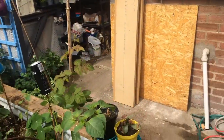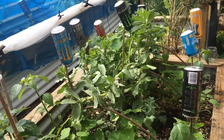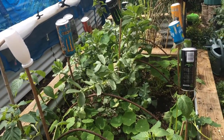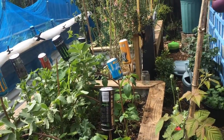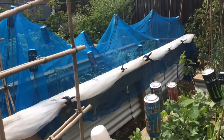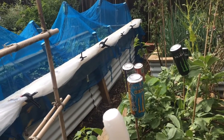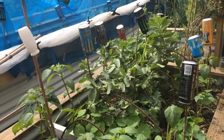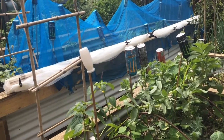So yeah, I haven't been as fastidious about getting the garden as productive as it can be this year, because obviously there's been so much going on. So that's still the plan, but I'm taking it as we go. Plants are growing. I'm not going to get too stressed about things that haven't succeeded or that have died or been munched. But there you go, that's where we're at so far.